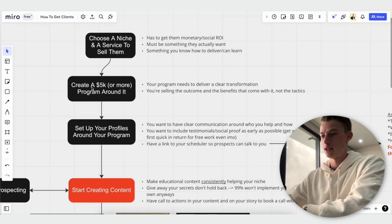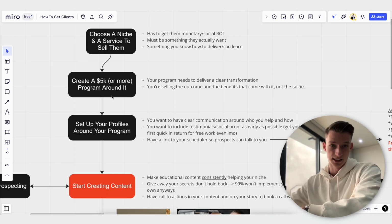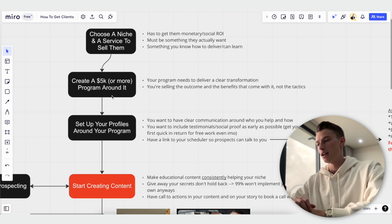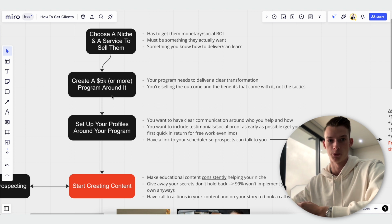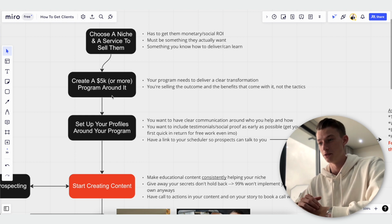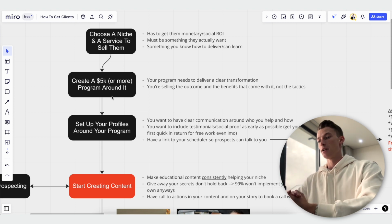Now, after that, you want to create a 5K program or more around it. I like to go this route if you want to scale fast, because you need fewer clients to work with. And also this program can be broken down. So 5K might seem like a lot of money, but if it's, for example, a 3-month program, then it's just over 1.5K a month, which in the B2B world, where you're selling to businesses, it's really not that much money. So it might seem like a lot, but hey, it isn't.